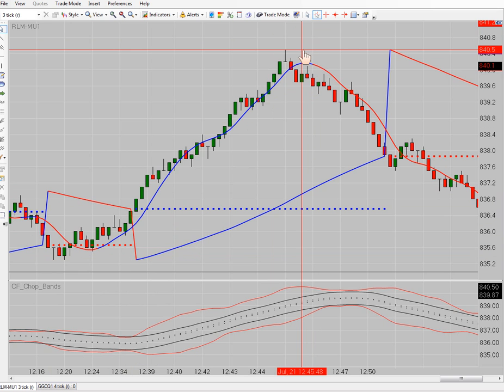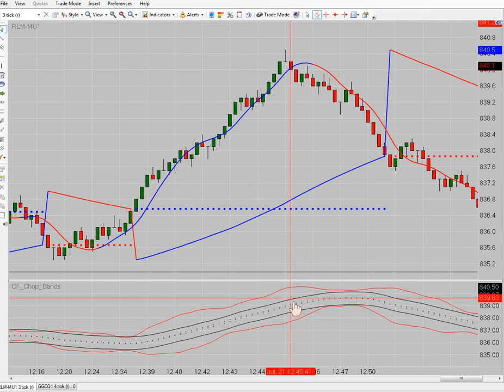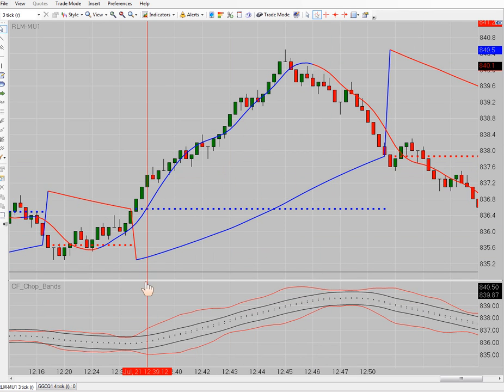837.1 all the way up to 845. So that's a 3.5 point move in just a couple of minutes. And that's it. That's all there is to it.